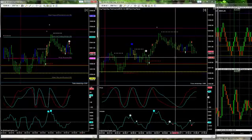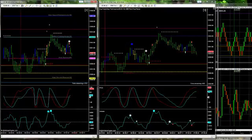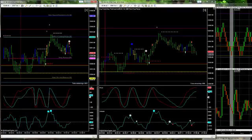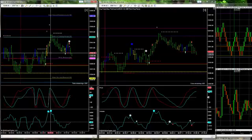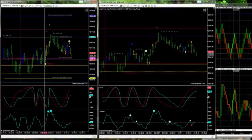See if it just clears this level. Yep. Okay. Perfect. Excellent read on order flow. I had a trade earlier this morning for 3/4 of a point. That was a 2 lot. Stupid I got out early. Would have been a nice trade. At any rate, that's it.